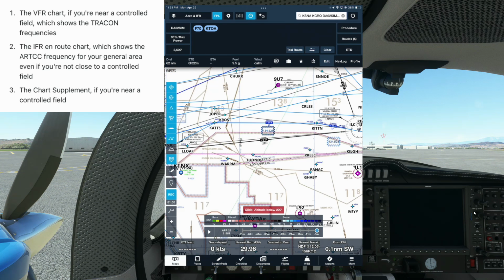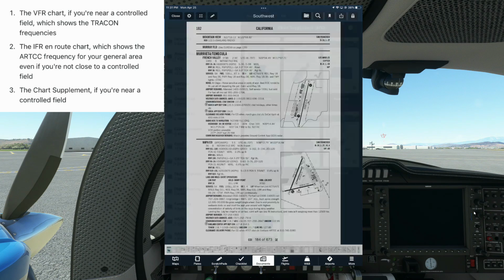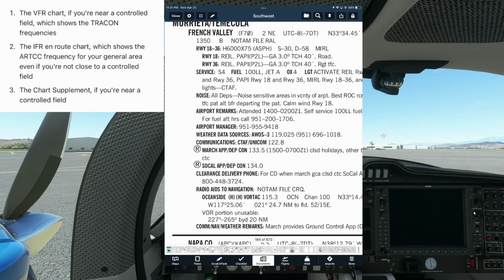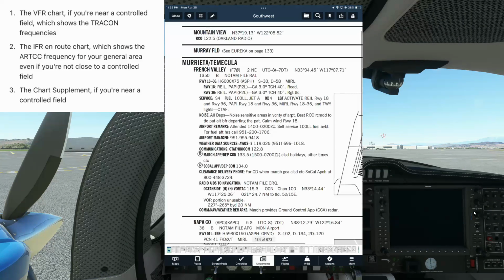And finally, you could use the chart supplement. So for example, if you have the chart supplements, look for the area where you're flying. We're flying, for example, southwest, and you can look up an airport that you're flying nearby, and then look up the chart supplement for it, and you'll see frequencies to call. Here, for example, for French Valley, you will see March approach 133.5, SoCal approach 134.0, etc. Frequencies are listed there. So three different things: the VFR sectional chart, where if you're near a controlled airport, you look at the TRACON frequency; the IFR en route chart, where you can see that rubber stamp, the ARTCC frequency near you; and finally the chart supplement will have the frequency to pick up in the air. These are good starting points.